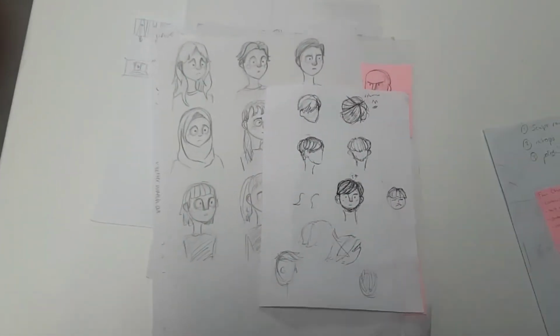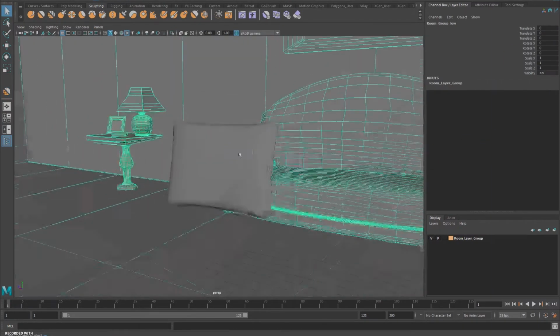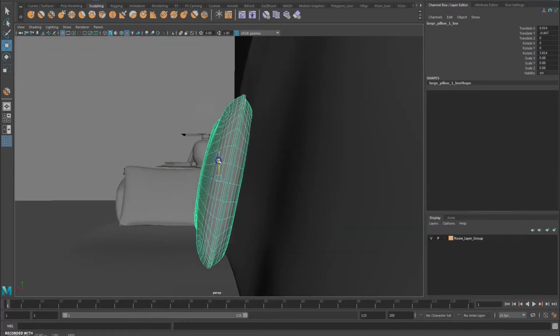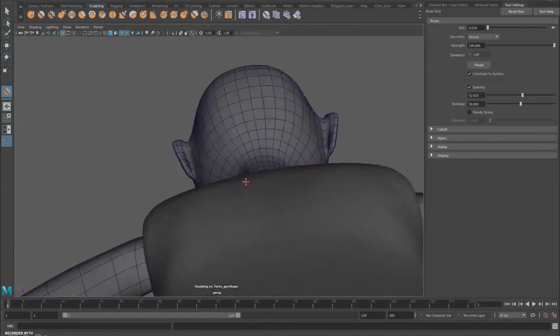Then we move on to modelling, which is making the shape of the characters or assets. This is the start of production. This is where you create everything and build it. I took the character designs and modified them to work in 3D by sculpting the model, much like you would a clay figure.